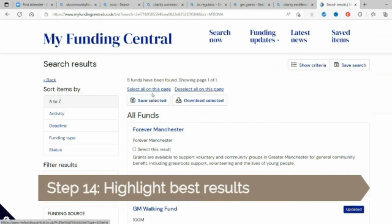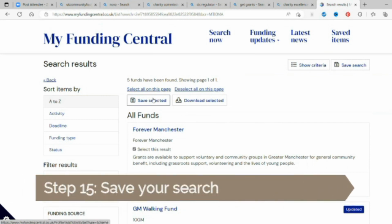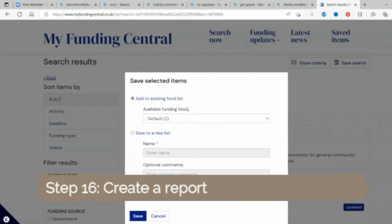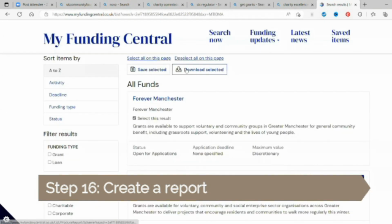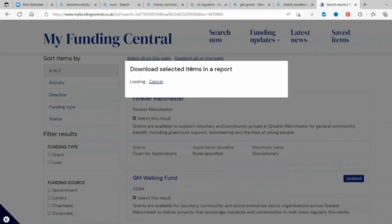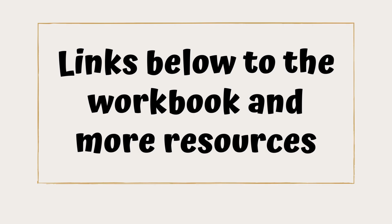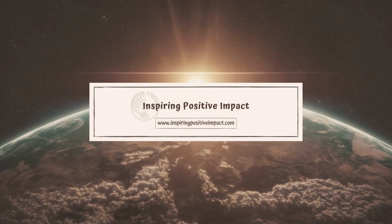You can highlight your best results, you can save your search, and you can create a report to refer back to. For more recommendations of funding databases, resources for fundraisers, and guidance in starting up your not-for-profit group and applying for funding, see the workbooks that I've listed below.